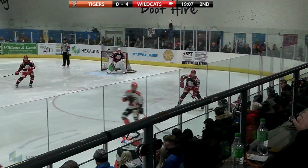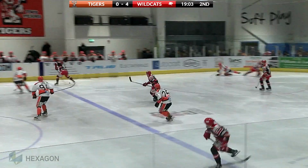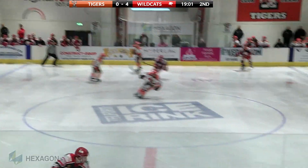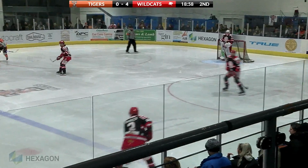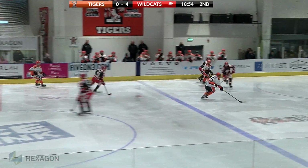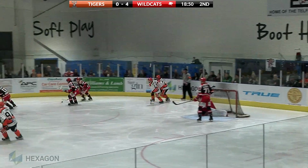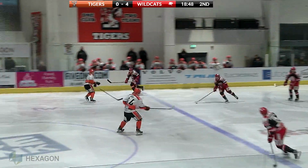I'm sure Tom Watkins will be eager to disrupt. Shot comes in from the Tigers, just wide off the boards. Backhanded through by Colby Towers, through his legs. Comes across, passed over there. Backhanded pass through to Colby Towers. Breakaway from Sam Watkins, gets the shot, and Marr makes the save.